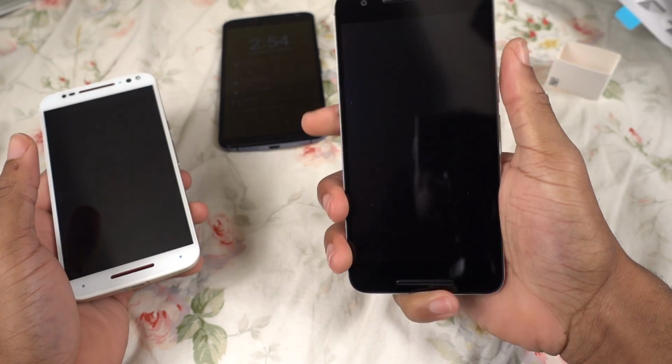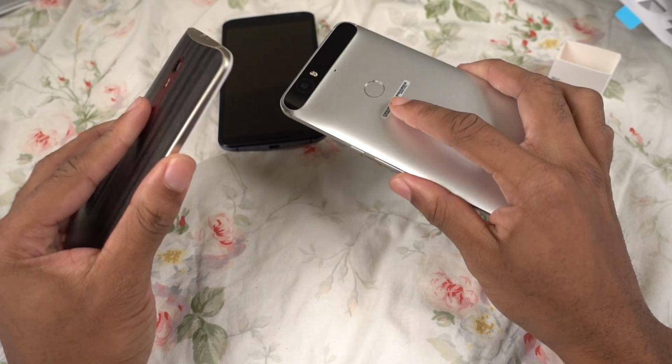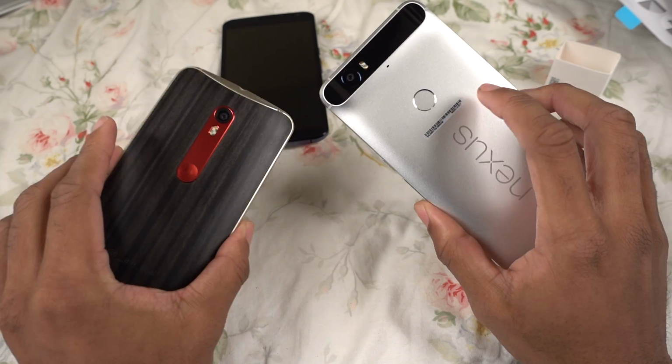I do have to kind of shimmy up a little bit, or just hold the phone a little bit differently. So it's gonna take some getting used to. There you go with the fingerprint sensor right there.